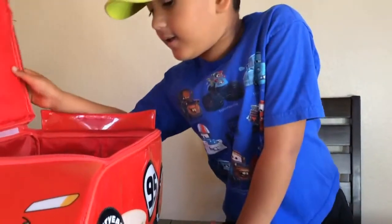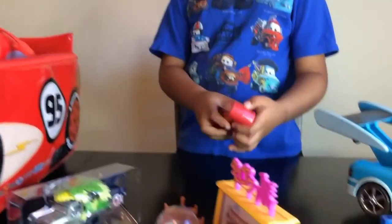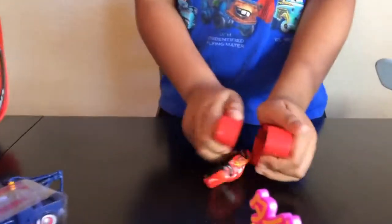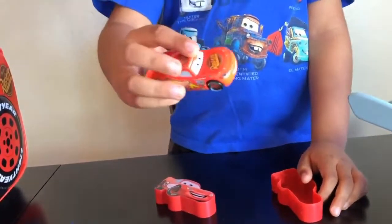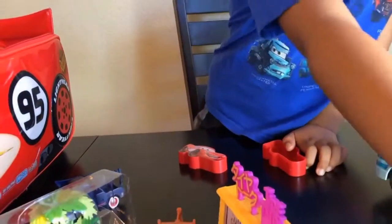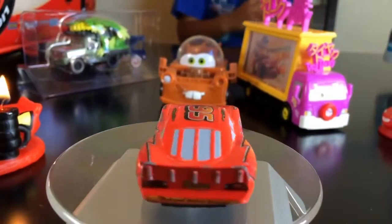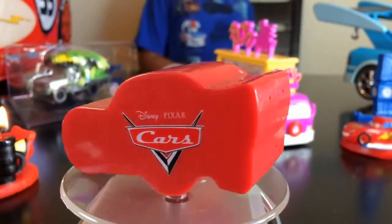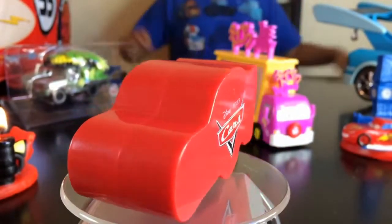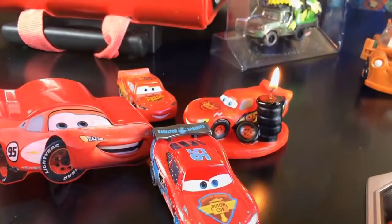Next thing is this. Oh, this is cool. It's the Lightning McQueen thing. So Lightning McQueen within Lightning McQueen. Yes. All right. So it's funny. It's this diecast. This is tiny diecast. It's a Tommy. Surprise egg. This one had Lightning McQueen inside. Look at this. It's a case. Little case for Lightning McQueen. Look. This is still glowing. But it's touching the tire, huh? Next.